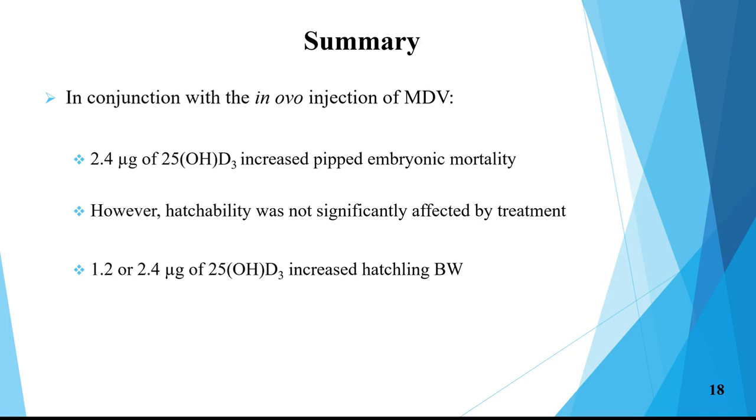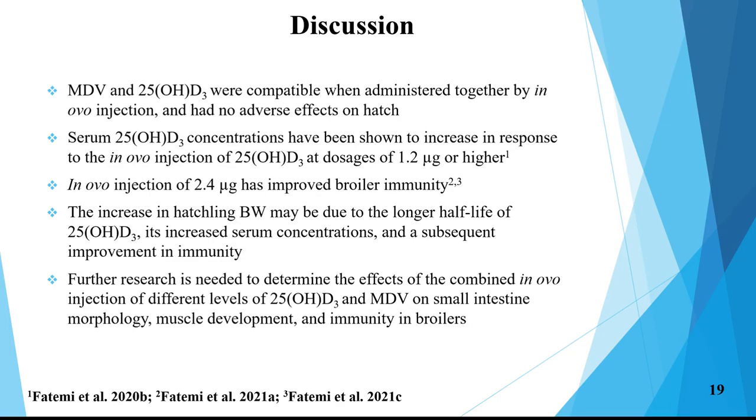In summary, 2.4 micrograms of 25-OHD3 in combination with Marek's disease vaccine showed an increase in pipped embryonic mortality. 1.2 or 2.4 micrograms of 25-OHD3 in combination with Marek's disease vaccine showed an increase in hatchling body weight. However, hatchability was not significantly affected by any of the treatments. Marek's disease vaccine and 25-OHD3 were compatible and had no adverse effects on hatch.